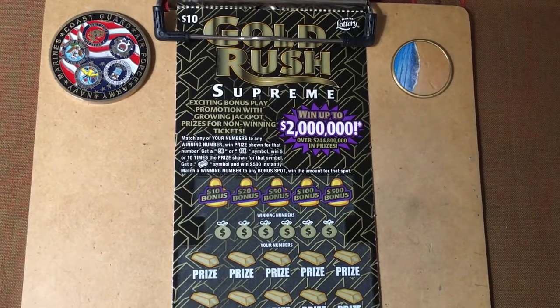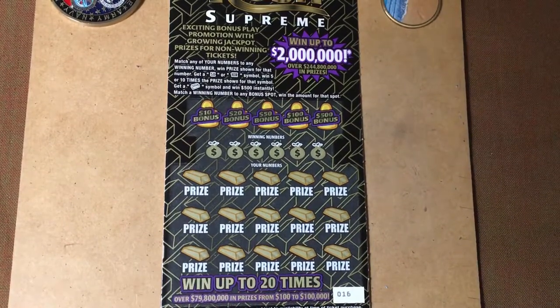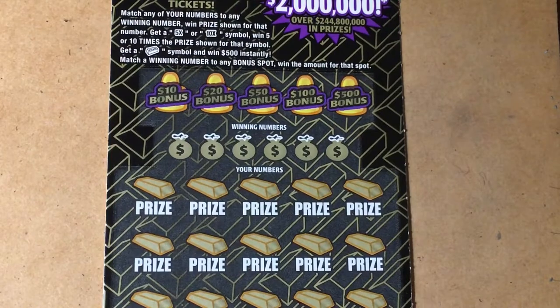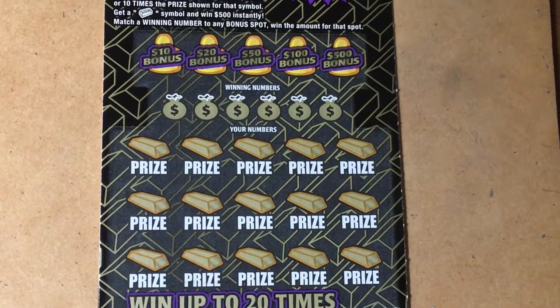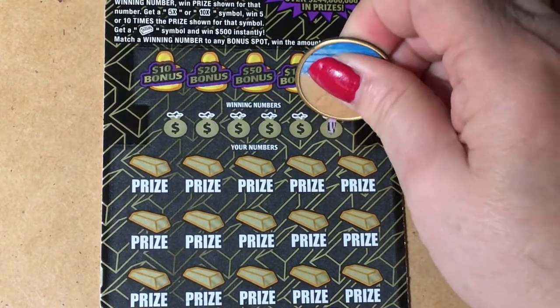All right, let's scratch. I hope you can read that. I'll leave it there for a second. But anyway, the top prize on this ticket is $2 million. That would be fabulous. Okay. Where should we start? Should we start with the winning numbers or start with the bonus? They make it more difficult. I don't know. I think I'm gonna start with the winning numbers.